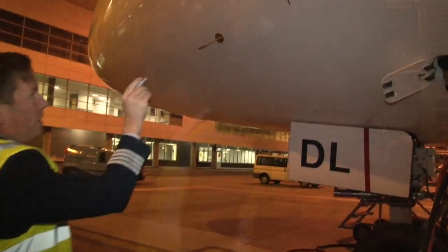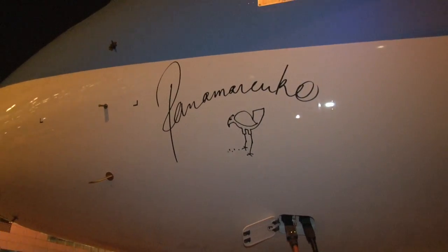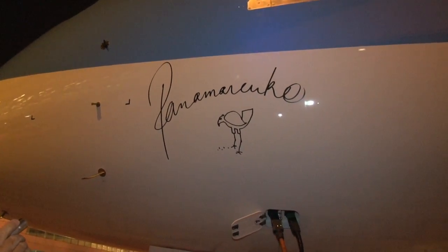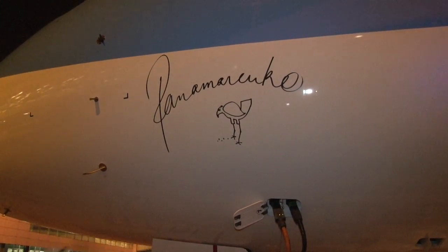So we've just done the pre-flight inspection of the flight deck, and now we're going to proceed with the external inspection. So if you would just care to follow along, I'll explain some things along the way. This is actually a drawing made by a very famous Belgian artist, Panamarenko. I don't know if you've heard about him already. There's a drawing on the outside of the fuselage as well as on the inside.